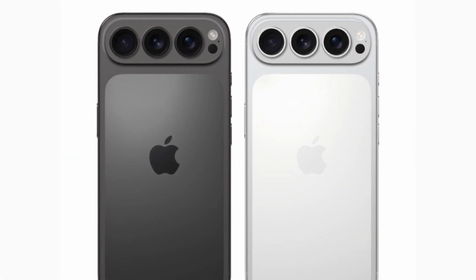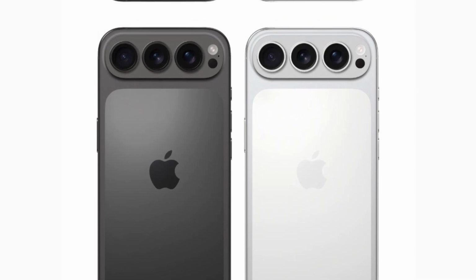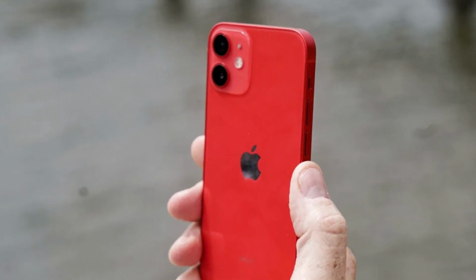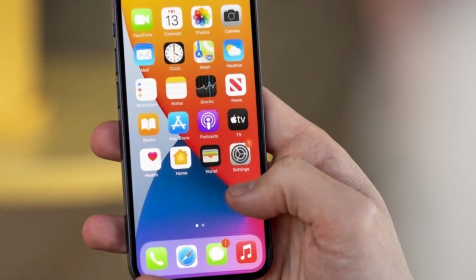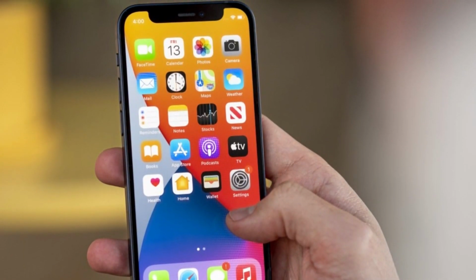Apple has tried experimenting with different models before, and not all of them have been successful. The iPhone 12 mini, for example, had a dedicated fan base, but it didn't sell in high numbers. That's why Apple discontinued the mini series after just 2 generations.